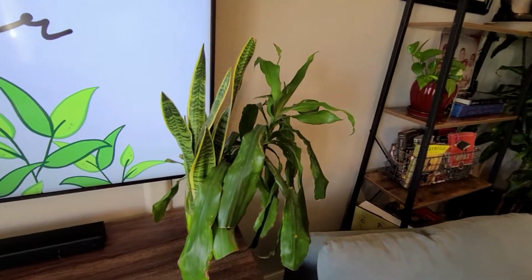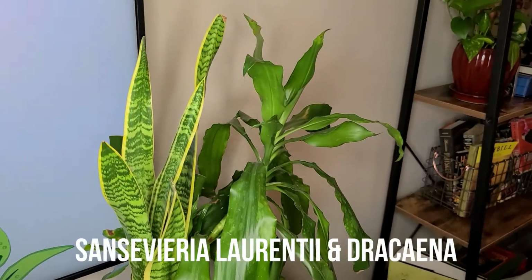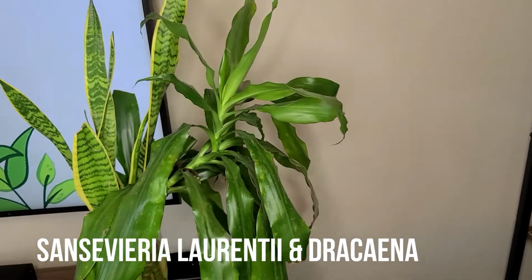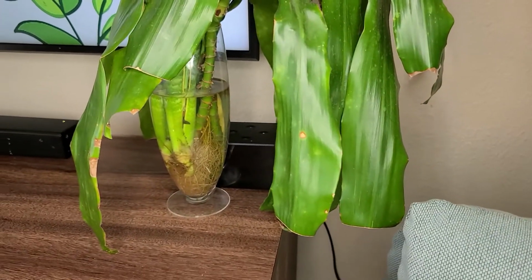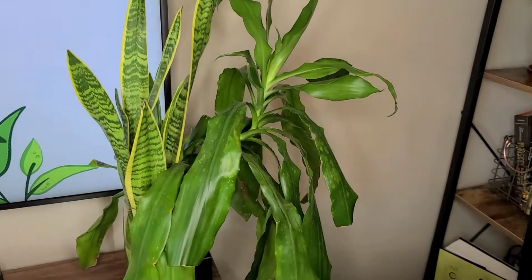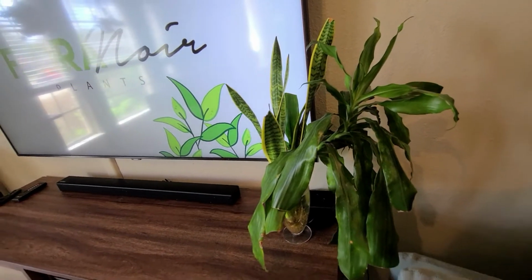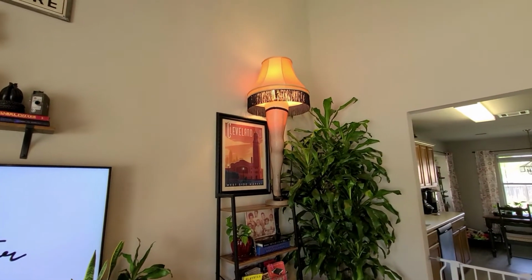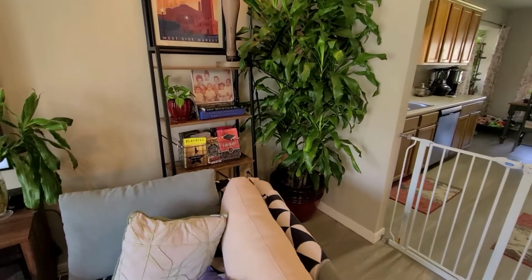On the TV stand, it's just some cuttings and a vase, and I have a snake plant, Laurentii, and some sort of Dracaena, I'm not sure. But they were both in rehab and are actually doing pretty well in just water. I know there was a reclassification and snake plants are technically Dracaena now, but my brain is not ready to make that distinction. And yes, that is a leg lamp. And yes, it is up all year round, not just Christmas.